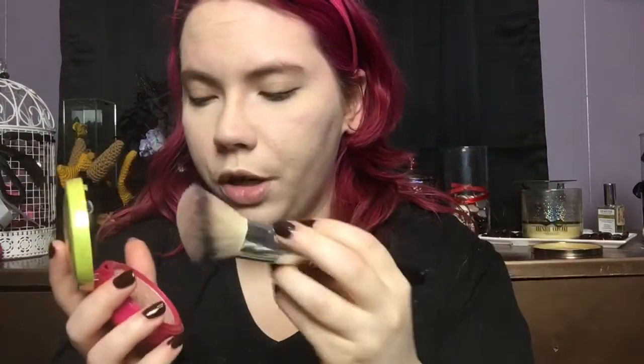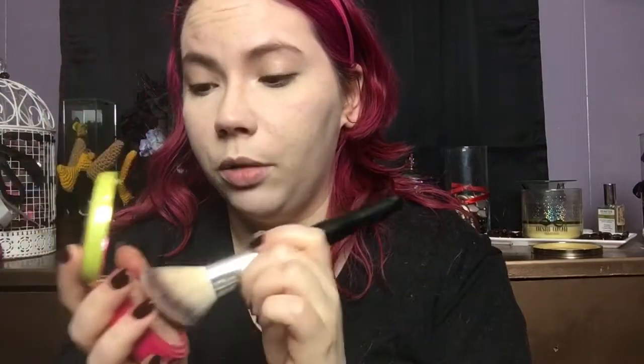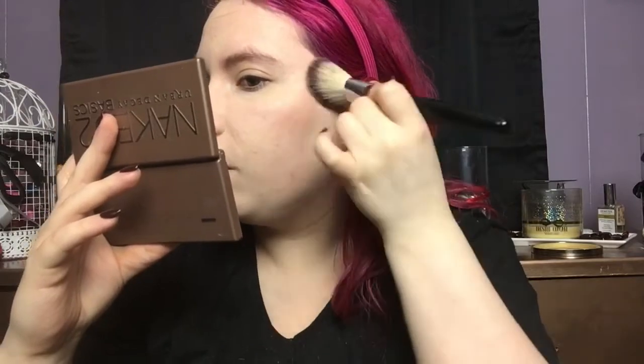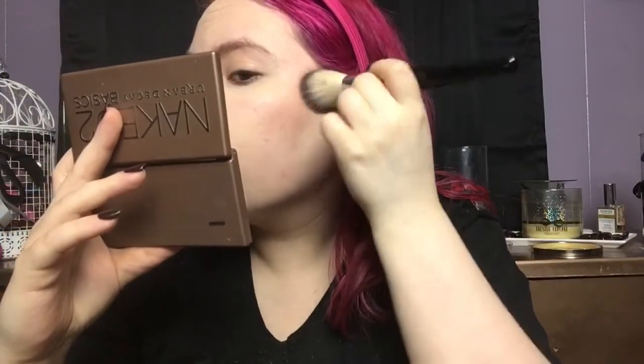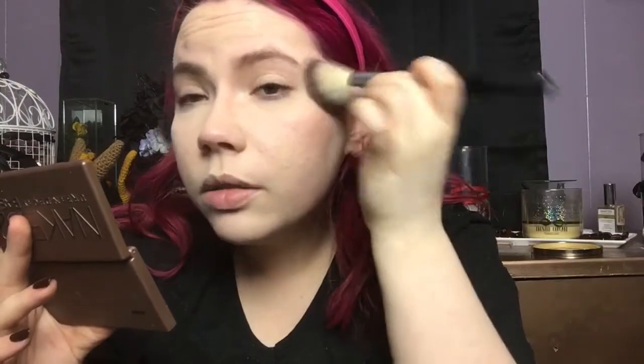So I'm just taking like I think it's an e.l.f. blush brush. I'm just going to be dipping into this. This is also really good for eyeshadow, by the way. For contour, I haven't been going in my cheekbone, like right in that divot. I've been doing it above it. So right on top of the cheekbone, like kind of right in here. And just kind of going like that. And then kind of gently going into it, but not really.